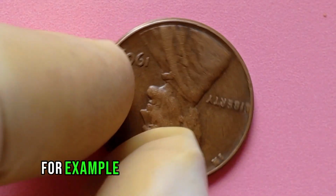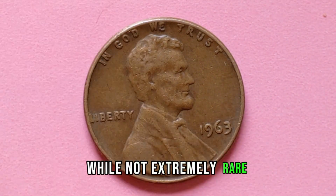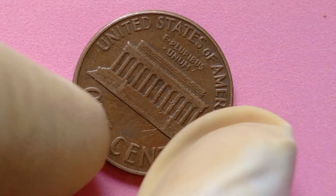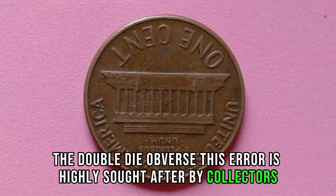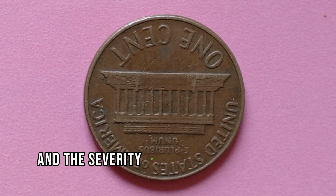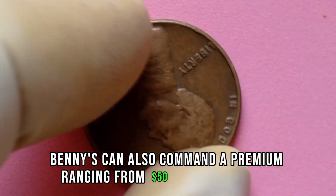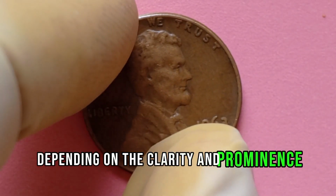For example, the 1963 D mint mark penny, while not extremely rare, in high grade can be worth between $5 to $20. The double die obverse. This error is highly sought after by collectors and can fetch several $100s, depending on its condition and the severity of the doubling. The RPM error. Repunched mint mark pennies can also command a premium, ranging from $50 to $200 or more, depending on the clarity and prominence of the mint mark.